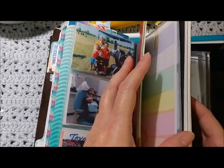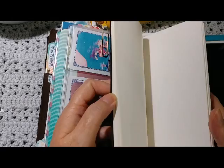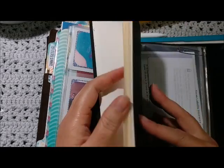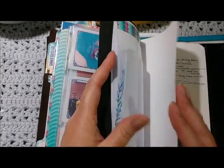This book is just for notes and such, you know, if I need to scribble a note down and I don't have something else near me where I can keep the notes in, that's what this is for. All of that.